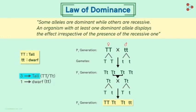for tall trait. This one has both the dominant alleles, and these 2 have one allele for the dominant trait. Its presence masks or suppresses the effect of the recessive allele. So this is how Mendel postulated or concluded the law of dominance.